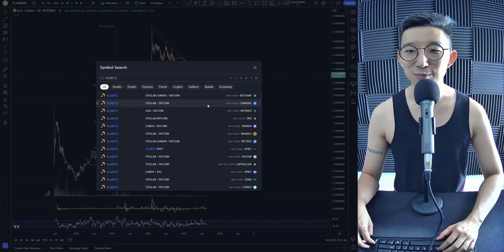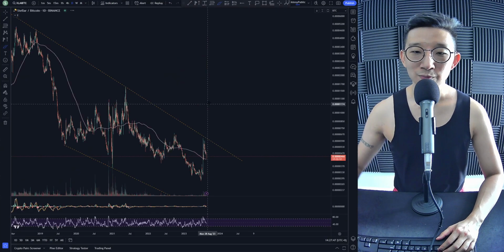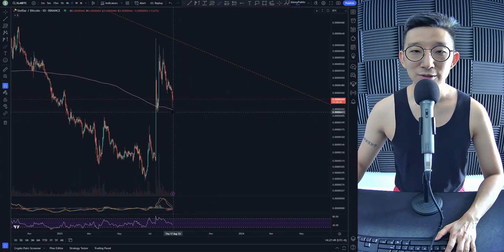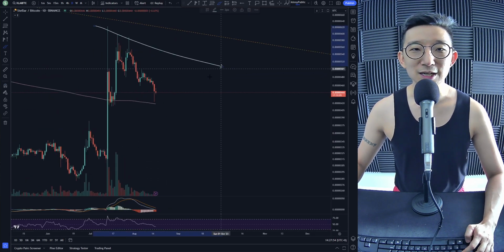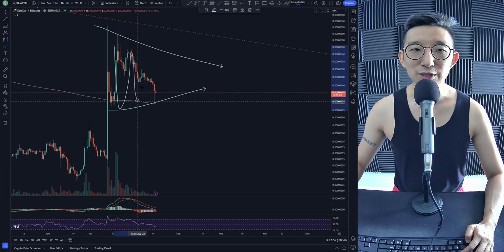Stellar Lumens against BTC. Here we are for Stellar. Anything for Stellar? No. We're almost breaking back under the skinny pink line, right? This is a very nice squeeze potentially that could be coming for Stellar.